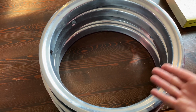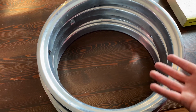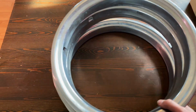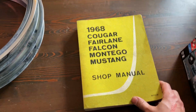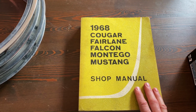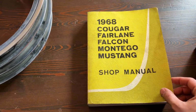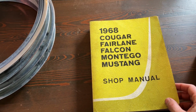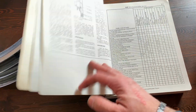They are also 10 bucks a piece each. So even if they don't fit, it's not like I'm out a whole lot of money. But yeah, so we got those. And the last thing, which is one of the things I was looking for, is a '68 Ford shop manual. This is for this '68 Ranchero I have. And I actually did a quick look, and there's a page in here.